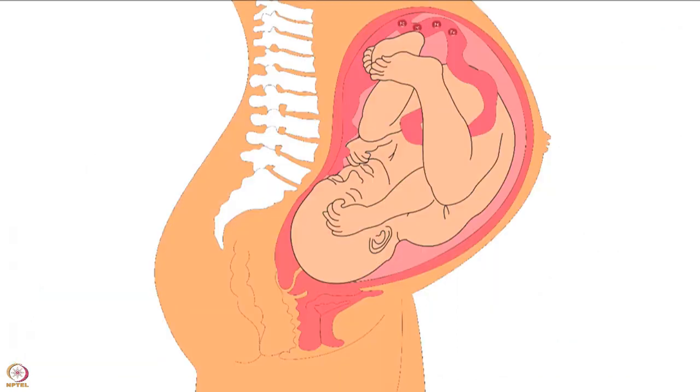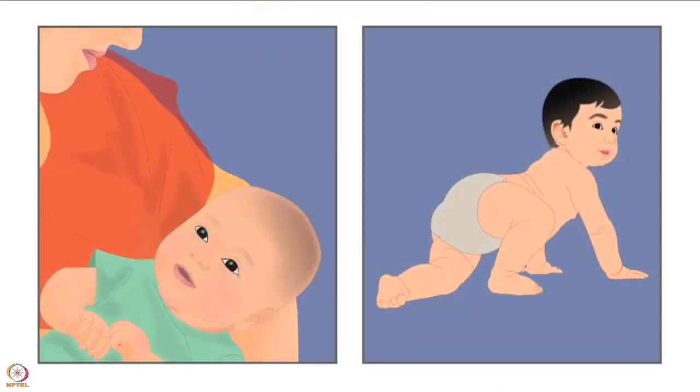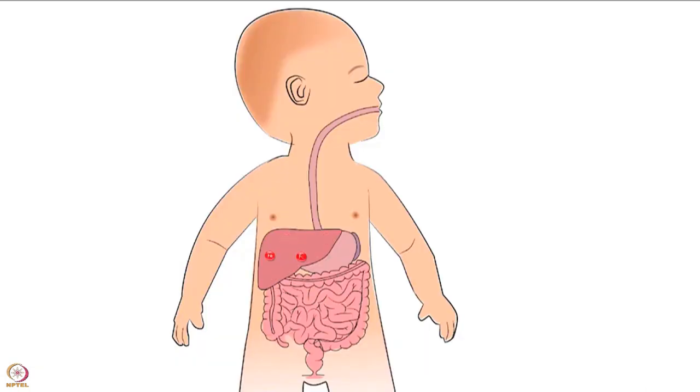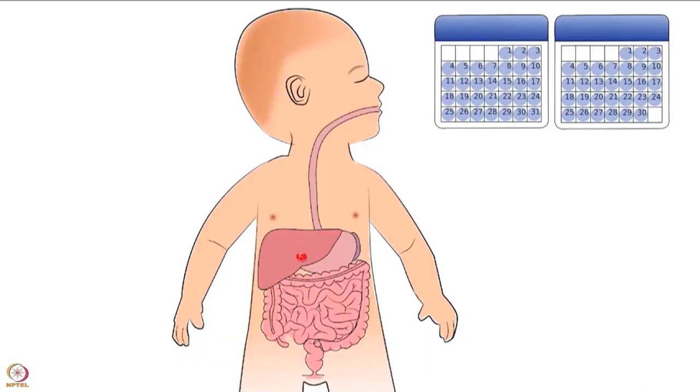Iron storage in a full-term pregnant woman can meet the infant's iron requirement. This is sufficient until the infant turns 4 to 6 months. However, preterm and low birth weight babies have poor iron stores. They become deficient within the first 2 months.